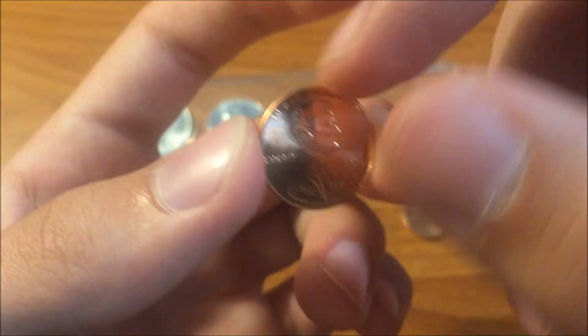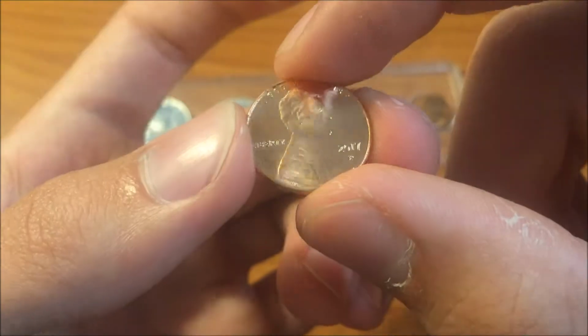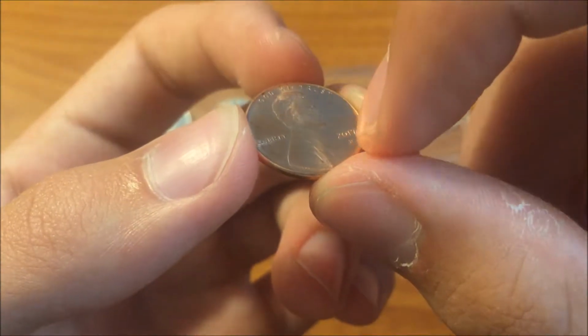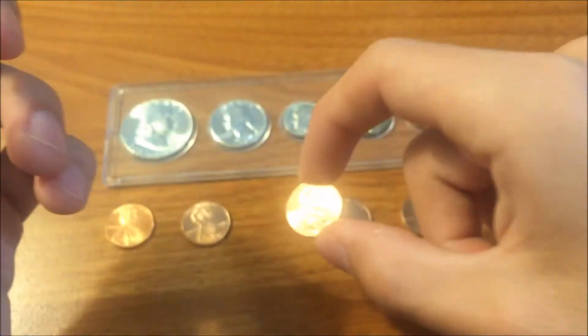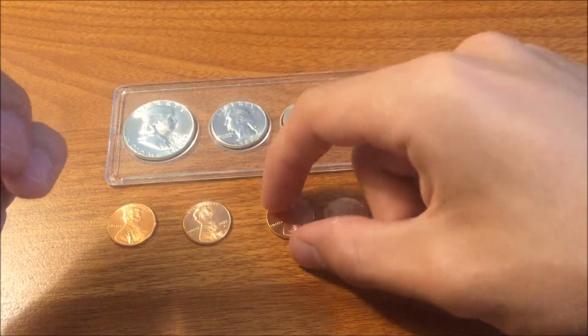You can get rid of this with a bit of acetone. It doesn't hurt the coin. Just all that kind of brown, there's a big fingerprint right there. It's not a big deal. You can find them in very nice condition.